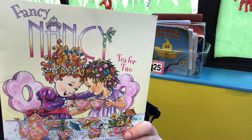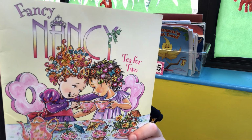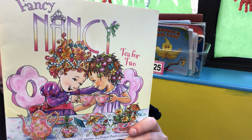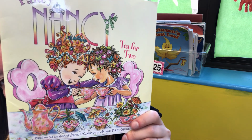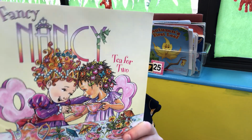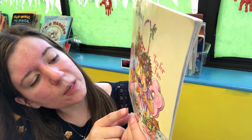And since the cover of this book is Fancy Nancy, one of them must be Nancy and one of them must be a friend. So I think they must be friends. Maybe they live in the same neighborhood. Maybe they live in the same apartment or building. Maybe they know each other from school. And I see that they're having a tea party.